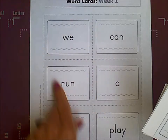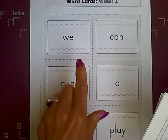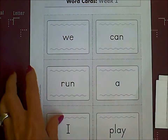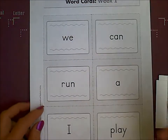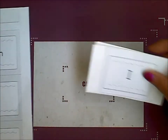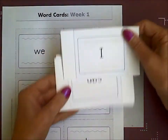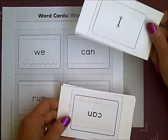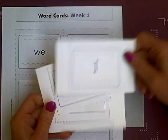So you will get one of these, and this should be coming home probably in about a week. We usually have 5, 6 words. It goes up to 8 words a week, and then we go up to like 10 words at the very end of school. But have your child cut these apart and then get 3x5 cards from the store and make flashcards, so you can practice flashcards.